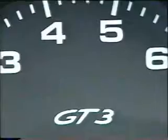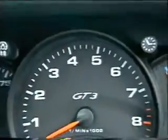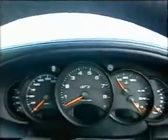And this time, Porsche have left a few luxuries behind. The GT3's got the same sexy dashboard as the basic Carrera. It's still got aircon, a radio, even a CD and electric windows. But the plush electric seats have been replaced by racy, body-hugging Recaros. And in the rear, they've gone completely.